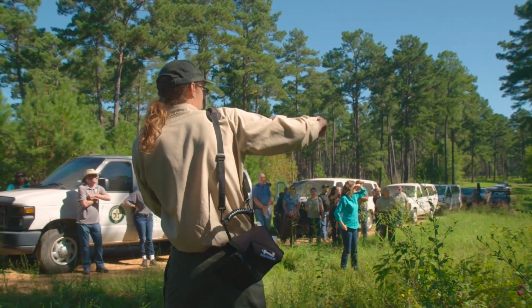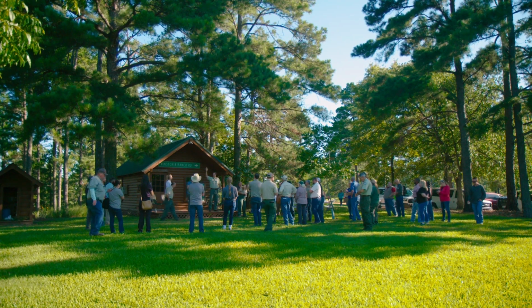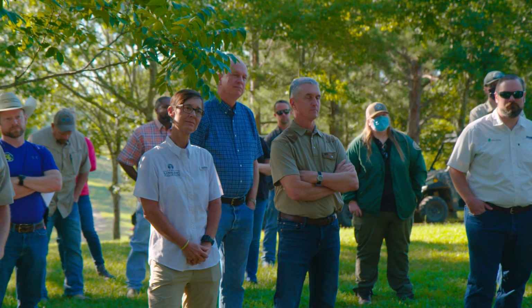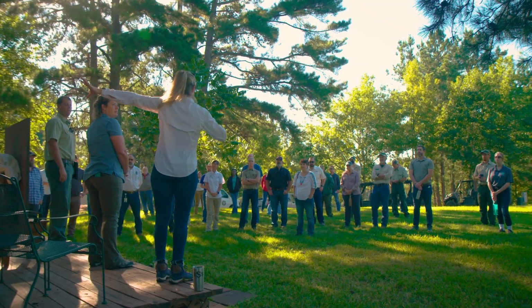at a landscape scale. In a region that is fragmented like East Texas, it's important that we come together, and that's exactly what the Texas Longleaf team is. They're collaborators. They're bringing landowners, they're bringing the conservation world and the corporate world all together to tackle a problem, and it's building a healthy forest habitat.